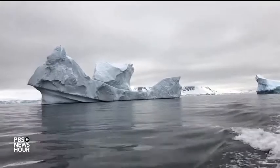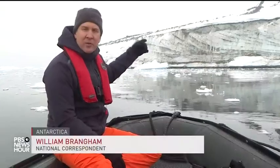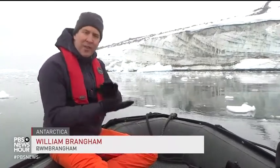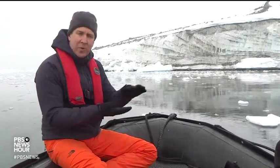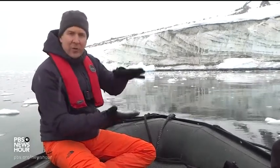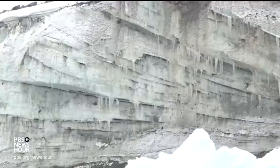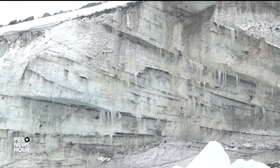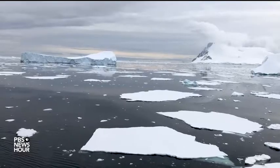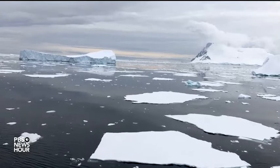What you can see behind me here is a very good cross-section of a glacier in Antarctica. And what you can see with all of those different layers, that is hundreds and thousands of years of snowfall and precipitation stacking up one on top of the other and slowly exerting pressure downward on those layers of snow. And that's basically how a glacier is formed. But Antarctica's ice is now increasingly being threatened, and most researchers believe it's because of climate change.